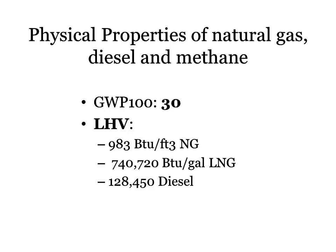Another assumption that's important to remember is the physical properties of natural gas and methane: the 100-year global warming potential of 30, and the low heating value of both natural gas and diesel.